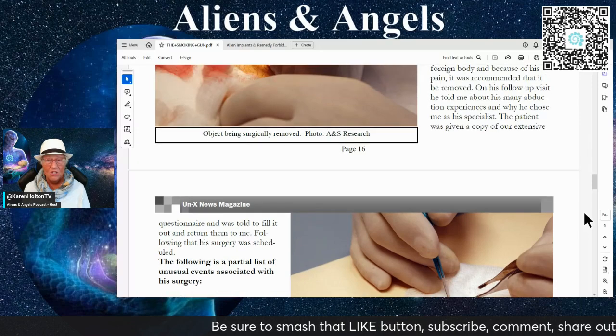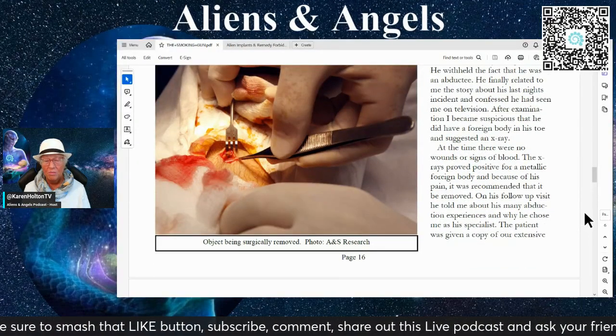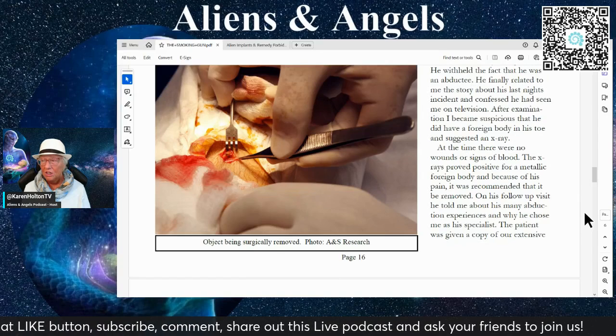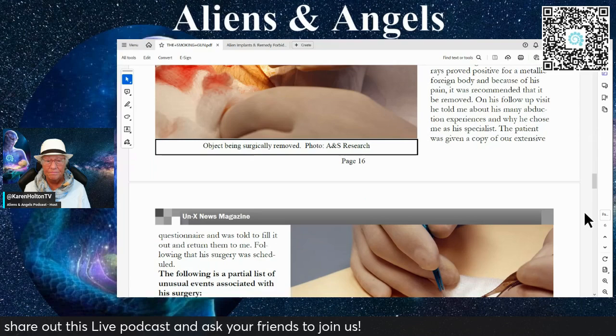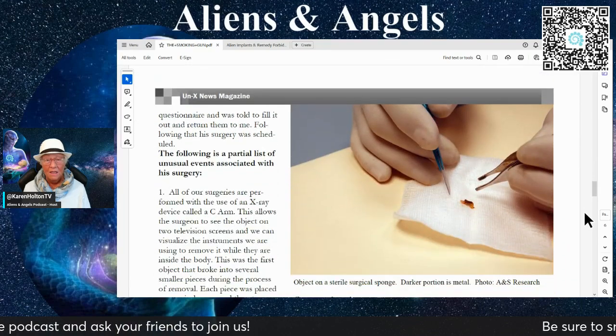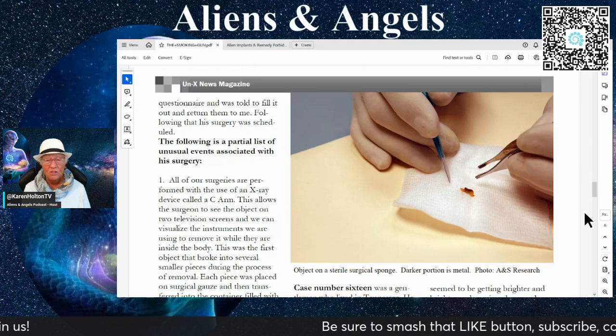Just going to go back to this image here. Here's an object being surgically removed. Photo courtesy of A&S Research. So, the partial list of unusual events from this surgery.